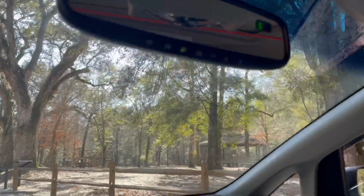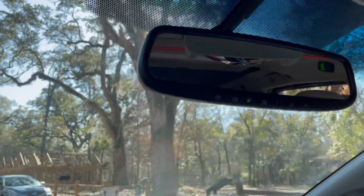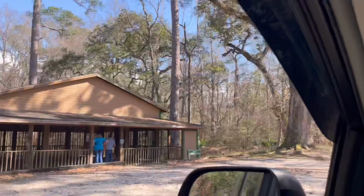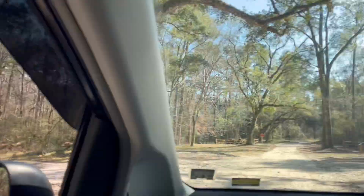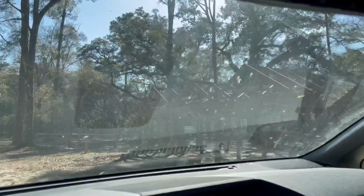They've also got an old town rebuilt, or just showing what it was. That must have been the jail. Maybe those were some shops.